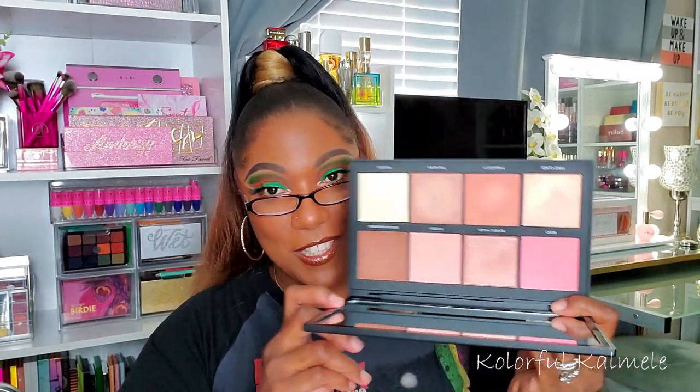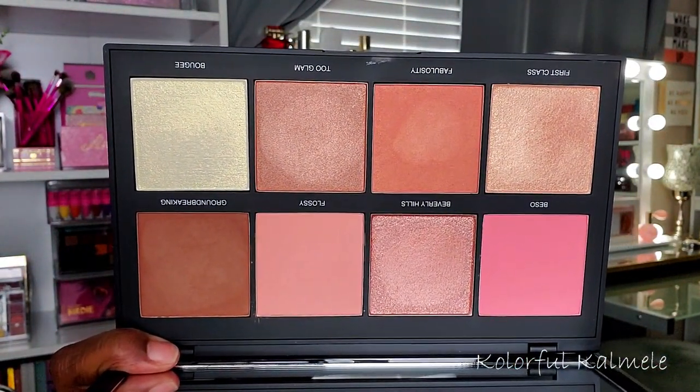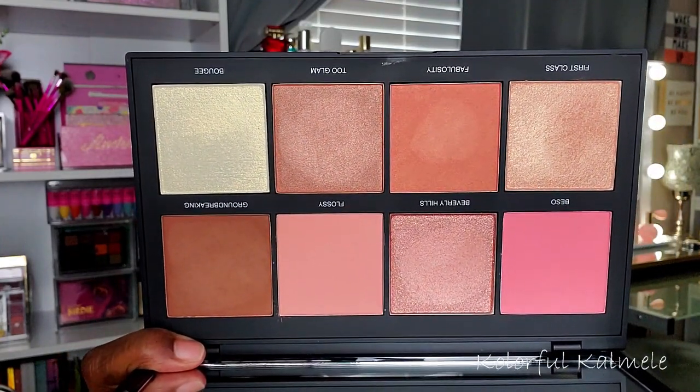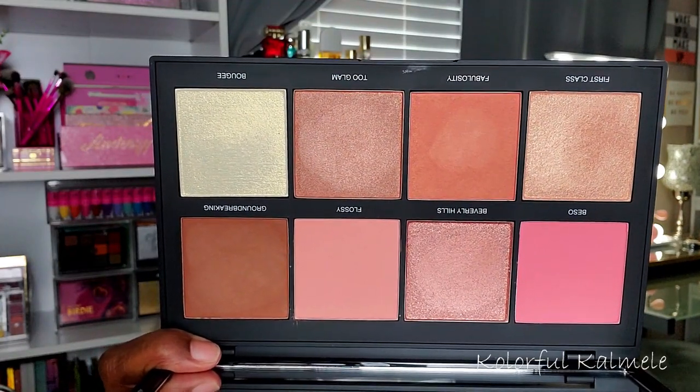So I'm just like, I don't know about this one. But we'll see. Of course, since I spent my money on it, I'm going to try it out and see if I can make it work or not. If not, then I'll probably just have to give it away, because I doubt they'd take it back. So anyways, this is the medium, just in case you are of lighter skin tone and are interested in the palettes from Sephora. So that's it, you guys, for my blush collection.